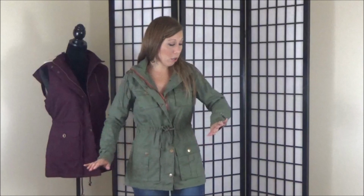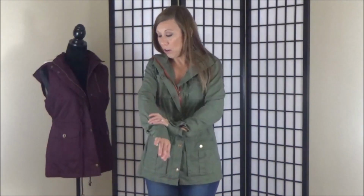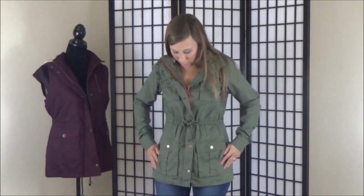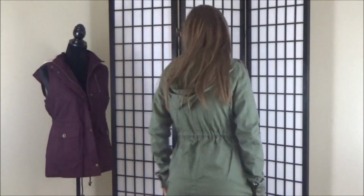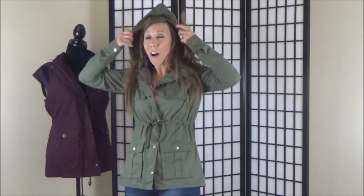This is just a great fall jacket. And the sleeves aren't too thick. They're a little bit long, but not bad at all. I like the cinching in the waist, and I just think it's a really cute jacket. And when it rains in the fall, which it does a lot of, I've got a hood to put on. So I think it's pretty great. What do you guys think?